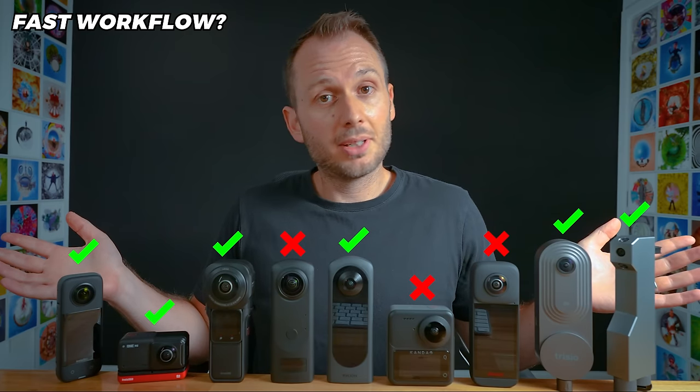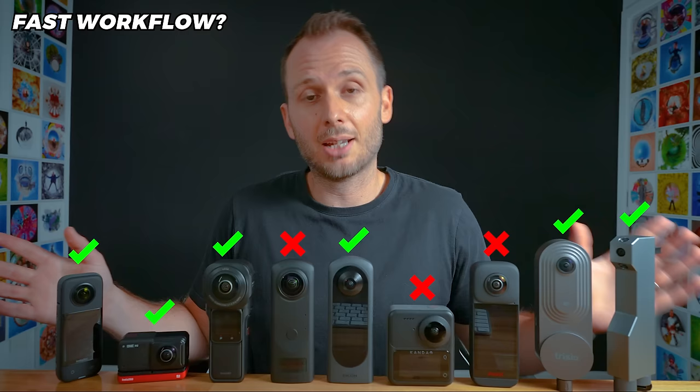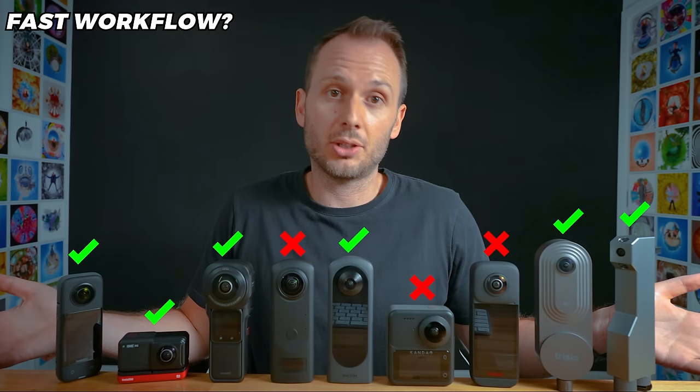So workflow is something to keep in mind. Do you have the time to wait around for your shots to stitch and take multiple steps in your workflow, or do you want something much faster? So now that we've compared the price, design, 360 video quality, 360 photo quality, and workflow, which of these cameras should you buy? Well, let me start with the cameras you shouldn't buy.